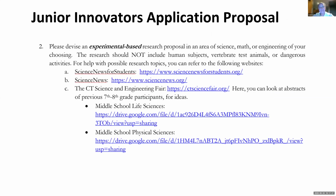So the application itself should be a proposal in any area that interests them: science, math, engineering, the weather, medicine. It really doesn't matter. The low-hanging fruit that I tend to see is a lot of environmental work. There's been a lot of microplastic work in recent years. I would look elsewhere. If you really have an innovation in microplastics, that's great, but that tends to be what kids gravitate towards at the beginning, very easily. So let your mind wander, look around.